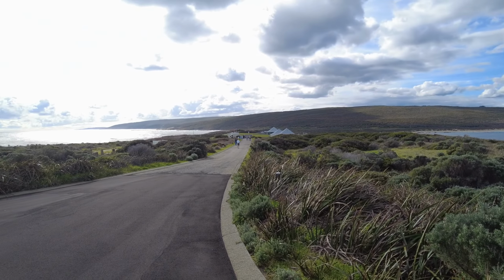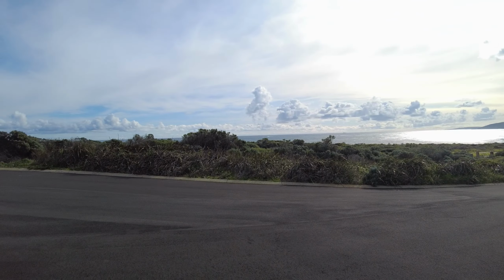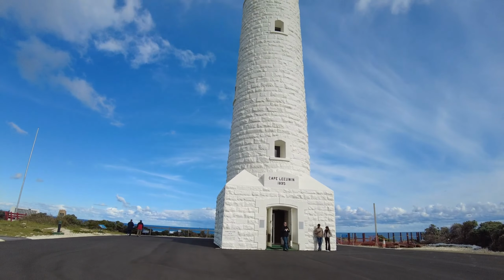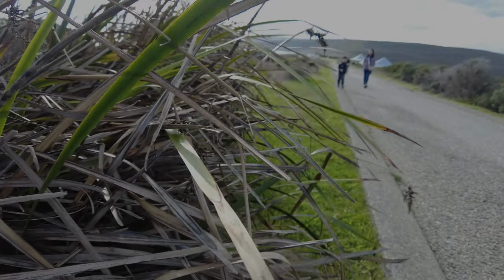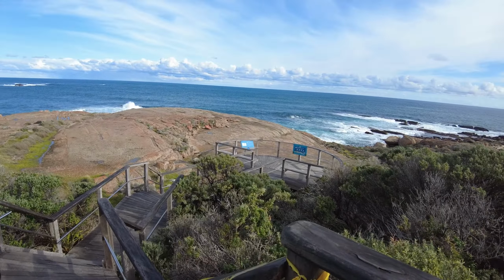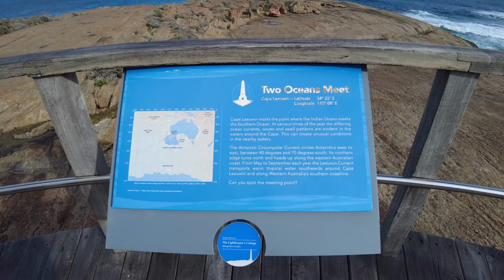Look at this, amazing. This historic lighthouse is the tallest on mainland Australia, standing at 39 meters. This light tower served as a navigation aid and an automatic weather station since 1982. It is situated at the most southwesterly point at the tip of a spectacular peninsula where Southern and Indian Oceans meet.